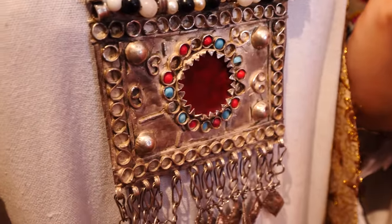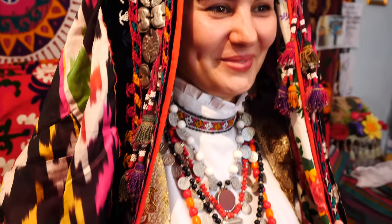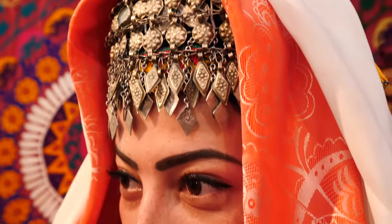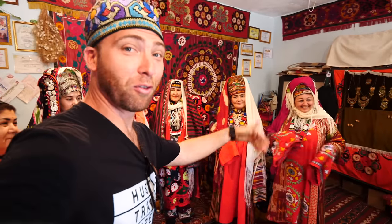So as you can see, each one of these ladies has a different embroidery, different necklaces, different headgear. And the reason is because this would tell you where they are in life. So this lady right here, obviously white, she's a bride. The next one is the next day, so she's already been married. Then this woman already has kids. Then she's like an elderly lady. And this one's like the great, great grandmother, right?